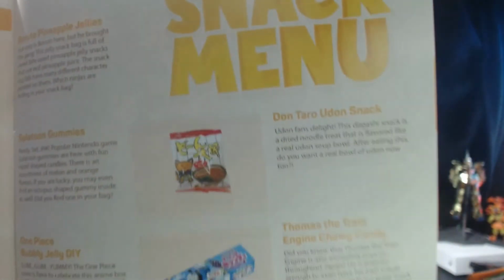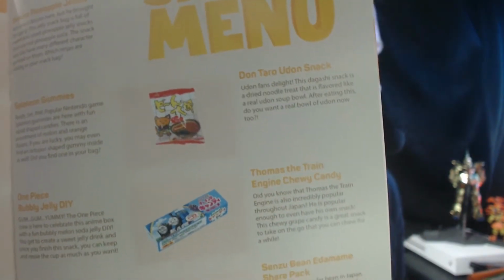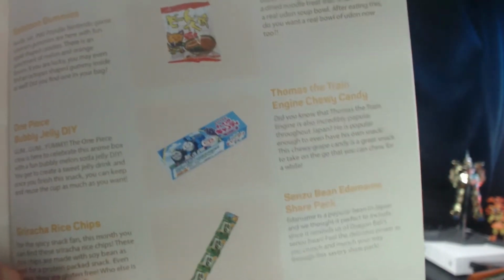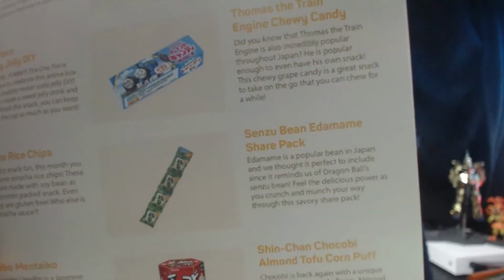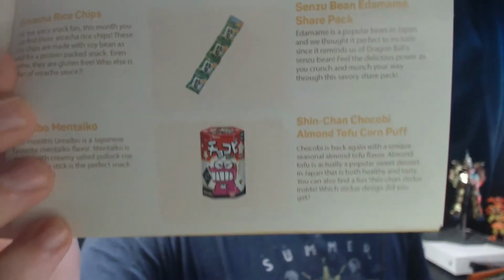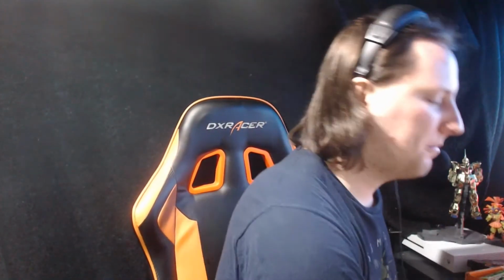So we've got Don Taro Udon Snack. Not looking forward to that. Thomas the Train Engine Chewy Candy, Senzu Bean Edamame Share Pack, could be good, could be bad. The edamame stuff I had last time was great, and Shin-chan Chocobi Almond Tofu Corn Puff. That I'm not too sure about, but I'll put my guide there.